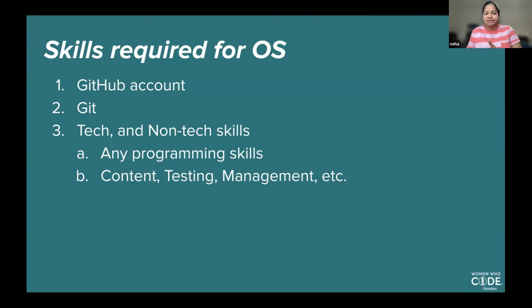You need tech and non-tech skills. So tech, any programming skills. There is no limitation. JavaScript, Java, C++, Python, Rust, any programming skill will work. And content: if you are a content writer, or someone who is a tester and they want you to just test the application and log the bugs, you can do that. If you are very good in management, definitely you can also do that. And I already showed you the designer one. If you are a designer, you can do that. So these are the skills required to do open source contribution.